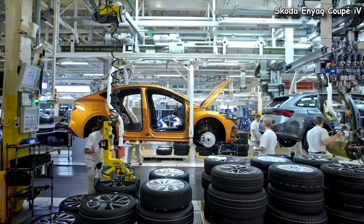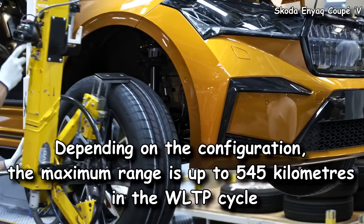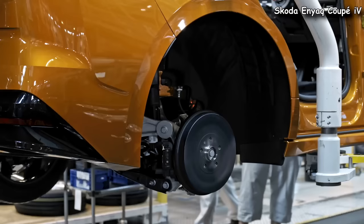The drag coefficient has been improved over the Skoda Enyaq. It contributes to high efficiency of the Skoda Enyaq. Depending on the configuration, the maximum range is up to 545 km in the WLTP cycle, making the Skoda Enyaq Coupé iV particularly suitable for long journeys.